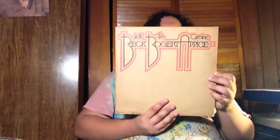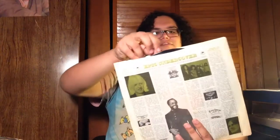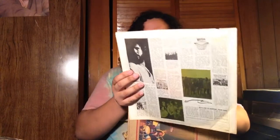Jeff Beck, Tim Bogert, and Carmine Appice. Beck, Bogert, and Appice. I already have a copy of this. Doesn't hurt to get a second copy. This is a different label variation. My other copy's on the yellow Epic label. This one's on the orange Epic label. See, I'm not going to pass this up for $1. It's a really good album, too. If you don't have it, I would recommend getting it.